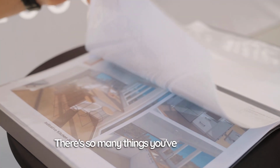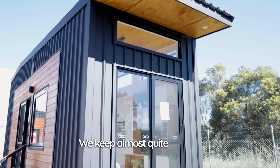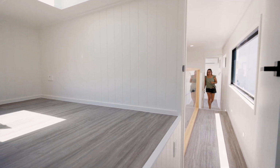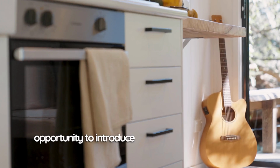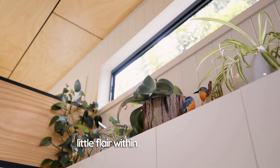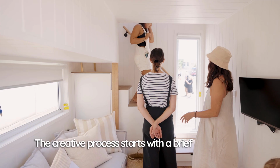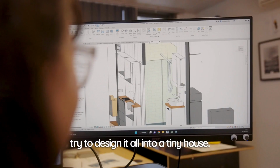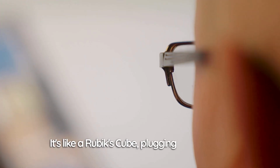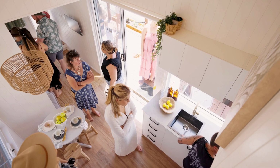There's so many things you've got to think about when starting off a new design. We keep almost quite a blank canvas with our tiny houses. We know and we understand that each of our clients are so uniquely different that provides them the opportunity to introduce their own little aspect, their own little flair within their tiny house. The creative process starts with a brief, and then we try to design it all into a tiny house. It's like a Rubik's Cube, plugging things in and pulling things out until you get it to work.